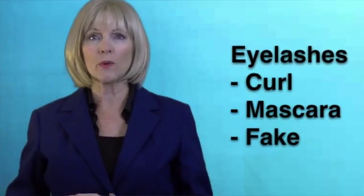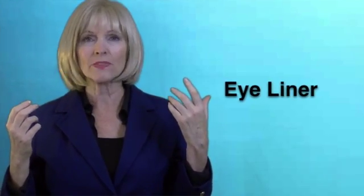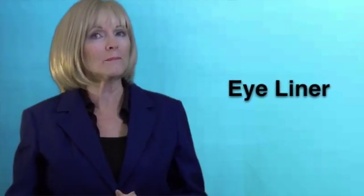I mentioned before that all of this stuff is situational, and there's a perfect example. All of those eye products, mascara, fake eyelashes, I can't even think of the idea of having glue on my eyes. So I wear quite a bit of eyeliner. I think it works for me. What do you think? Again, what works in person is different than what works on film.